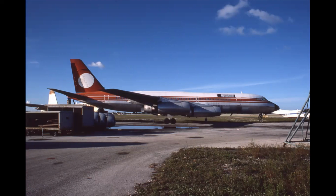You see the Neptune in the background on the one side, and another Grumman Albatross in the background on the right.